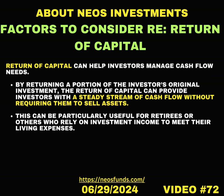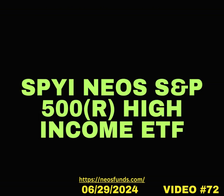It can help you manage your cash flow needs. By returning a portion of the investor's original investment, the return of capital can provide investors with a steady stream of cash flow without requiring them to sell their assets. I love this. Okay, because you know what? When you are retired or approaching retirement, and you are not working or you're working part time and you're dependent on passive income, the last thing you should do is sell your assets. You don't want to sell those. That's your bread and butter. That's where you're getting your passive income from. So I love this. We'll do a little deeper dive here into SPYI.